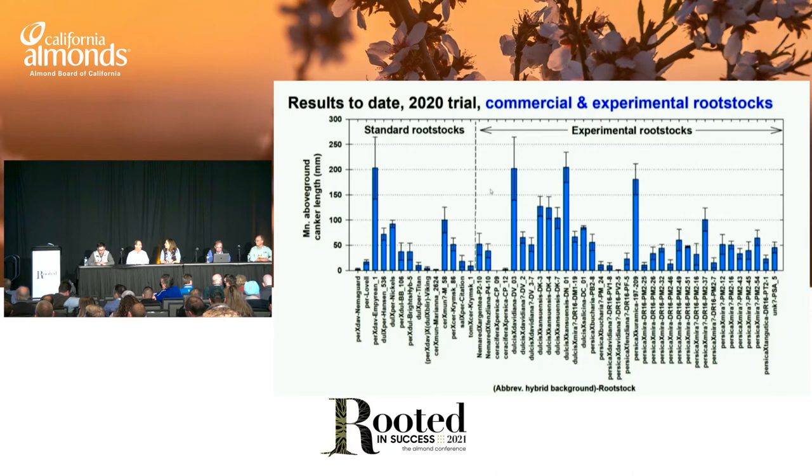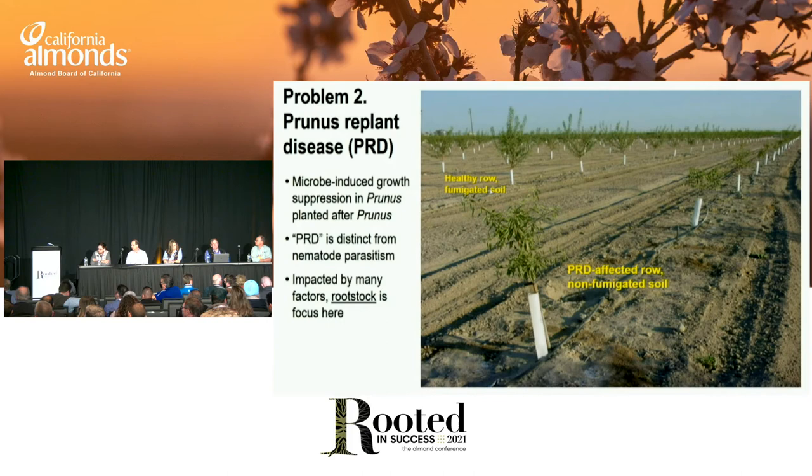Okay, the second problem that I wanted to take up with you today with respect to rootstocks is what we refer to as prunus replant disease. It's a microbe-induced growth suppression that we observe in prunus planted after prunus without precautions taken, such as shown in this image. This is from a field trial. You see these very stunted trees in the foreground. These are planted after almond in non-fumigated soil, stunting here, compared to this row in the background, which is planted in pre-plant fumigated soil.